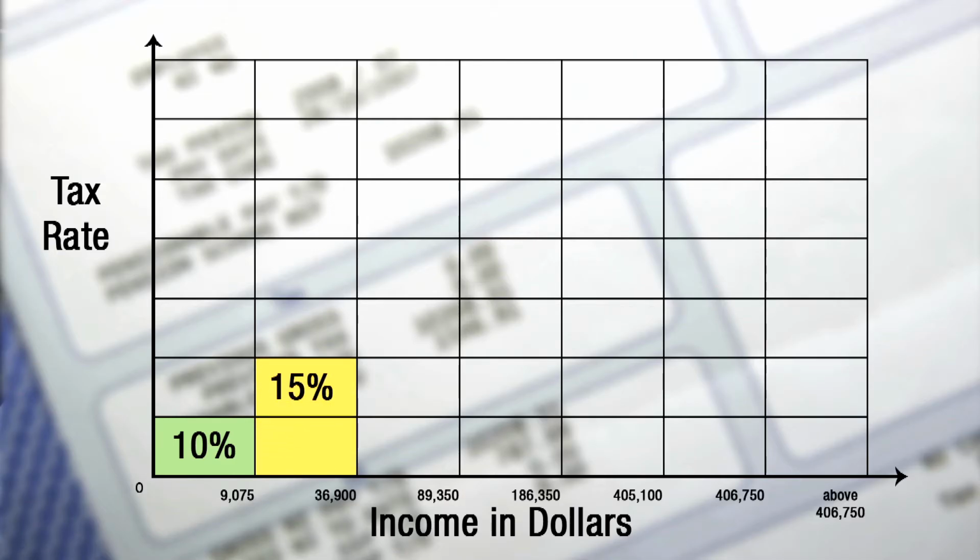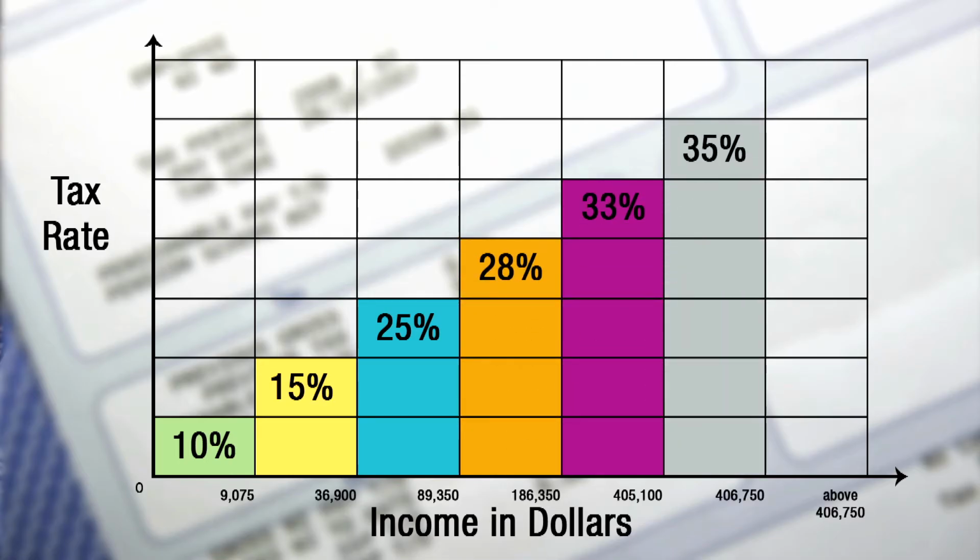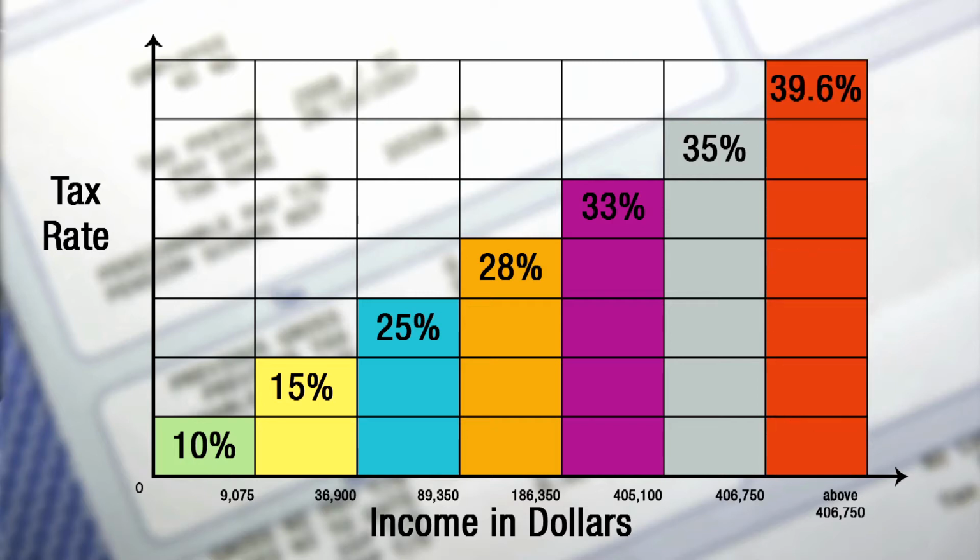Now the percentage taken out increases in brackets. So if you made $30,000 a year, you would be taxed 15% for anything over $9,075 until you hit $36,900. If you made $70,000, you would be taxed 25% for anything over $36,900. And this continues until your annual income reaches $406,750. Anything above that amount is taxed 39.6%.